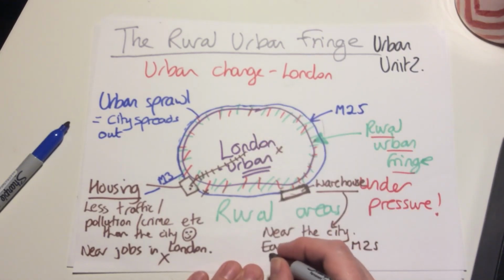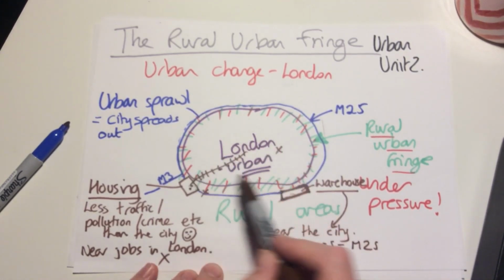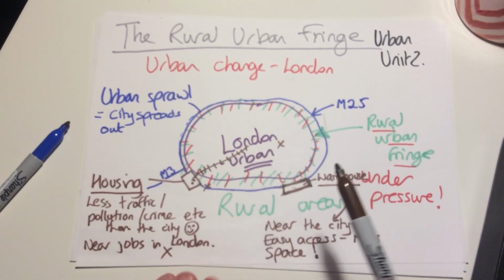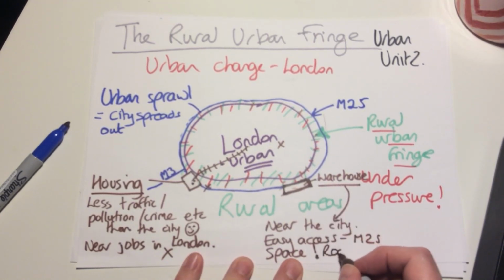Great access. You have space. So if you want to build a massive, great big warehouse, it's very unlikely you'd find an area in the centre of London. It's too built up. But on the edge, there's space, there's land, there's room to grow.